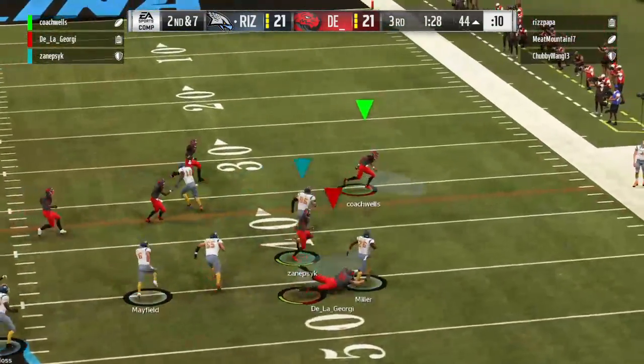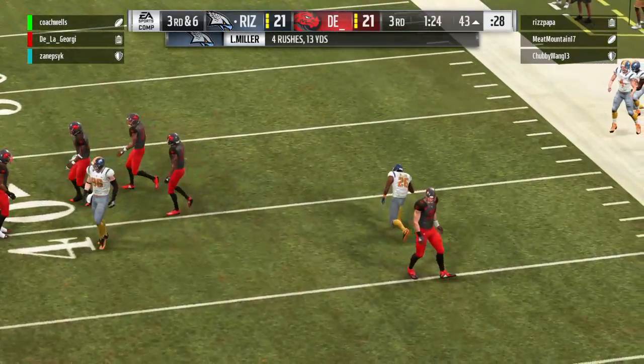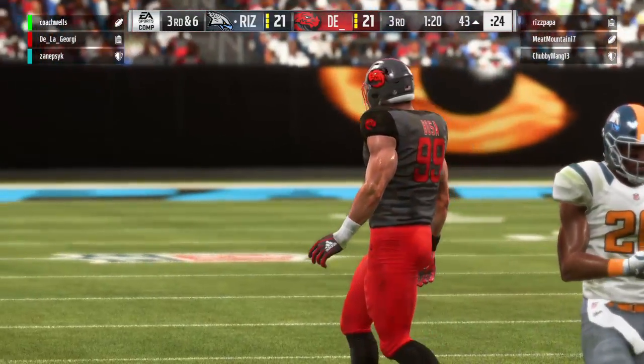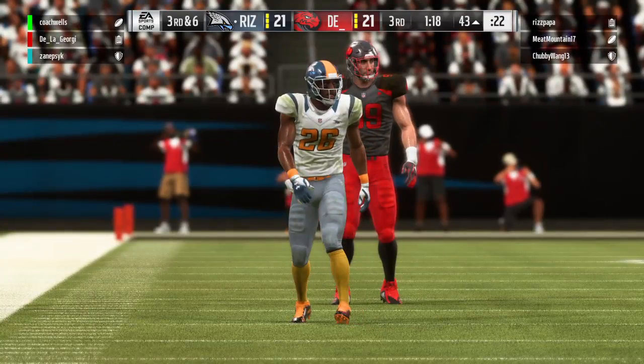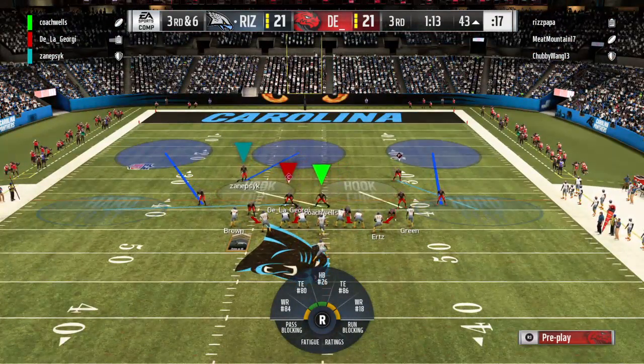They'll run it again with Miller. No gain on the play there, so they're left with a 3rd down and 6. And he got off the end there very quickly to make that play. Yeah, it was almost like the bullet train, wasn't it? I mean, just zoom. Quick, quick, quick. And what a terrific play, holding them to no gain.